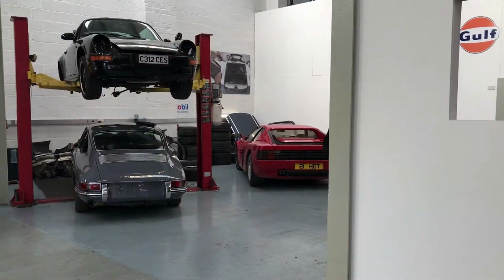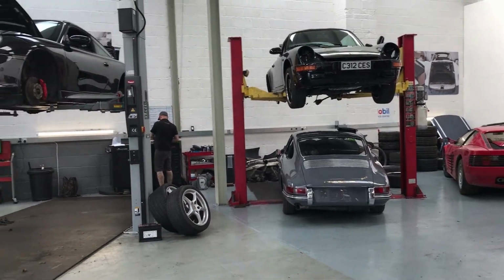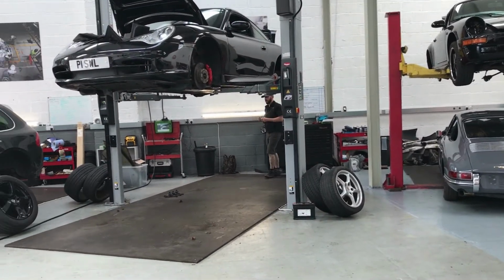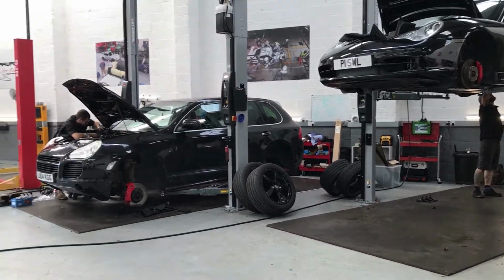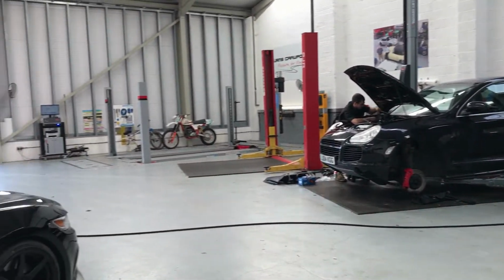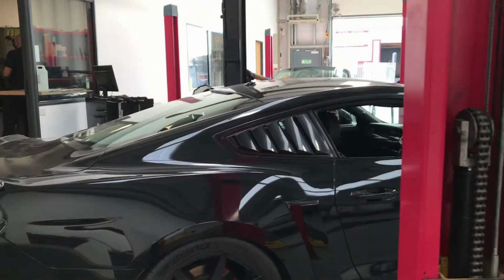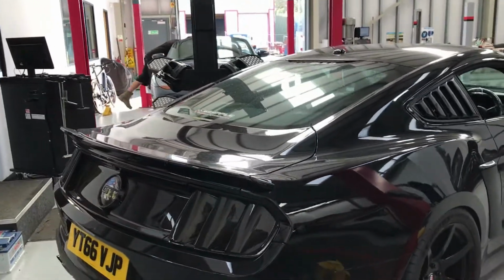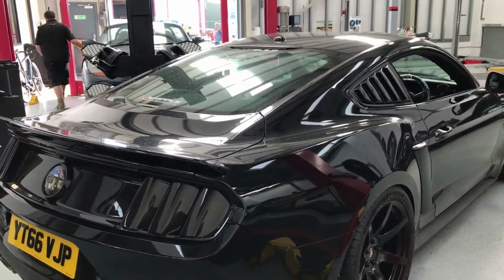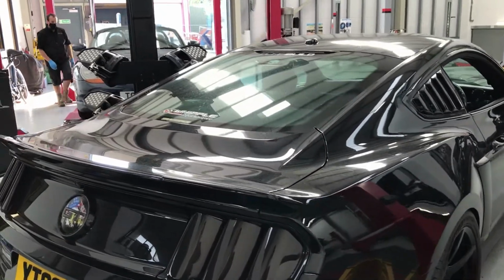So here in the workshop, we've got a 912 going back together, the Ferrari in the corner there. Looking after a normal selection of Porsche and other things that people want done correctly. And I think this is a supercharged Mustang, very quick car that we've done some suspension work to.